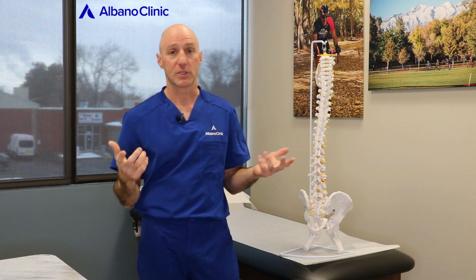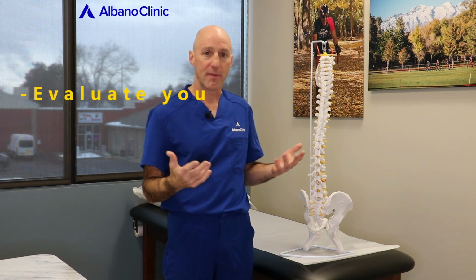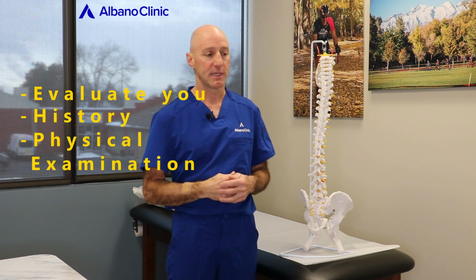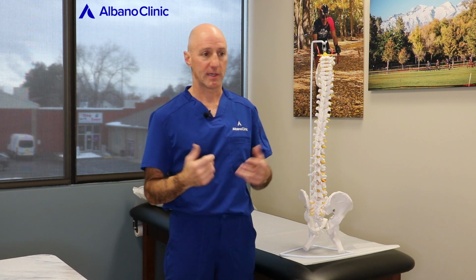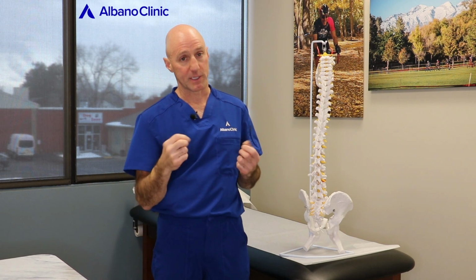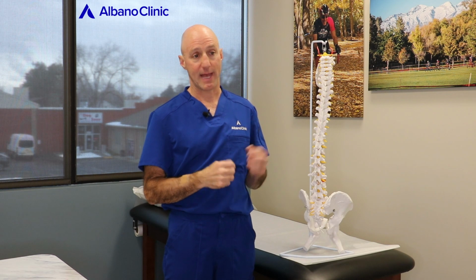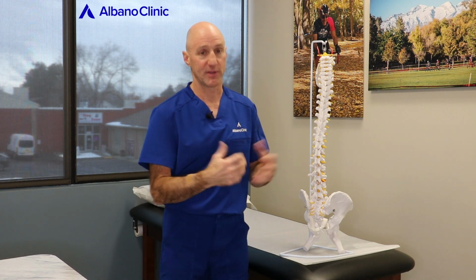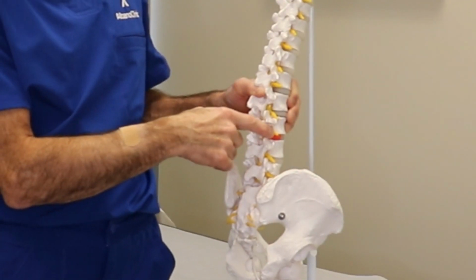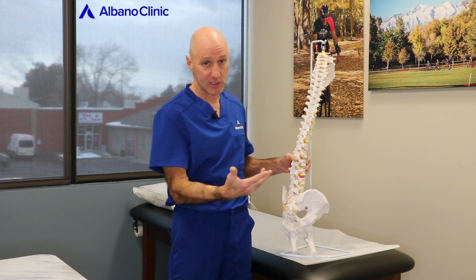So our approach to back pain is first evaluate you, see what the causes are. So we do a good history, physical examination. If we need to, we can use ultrasound. We definitely get x-rays and MRI to look at these things, and maybe an EMG nerve conduction study. That study is kind of interesting because what that does is it looks at the function of the nerves. So if you have this case right over here on Sammy that's just pushing on this nerve root, the EMG nerve conduction will tell you how that nerve is functioning.